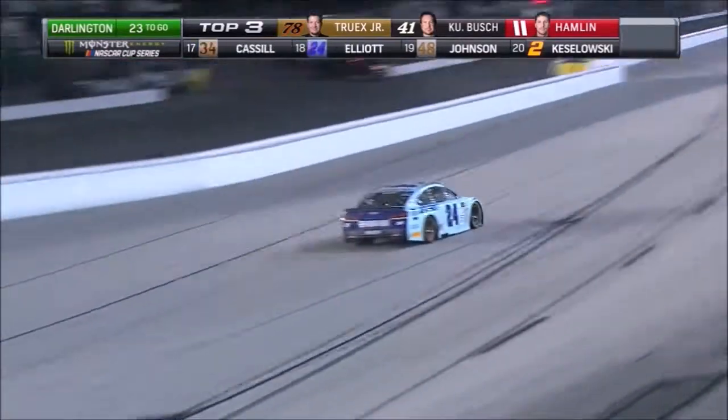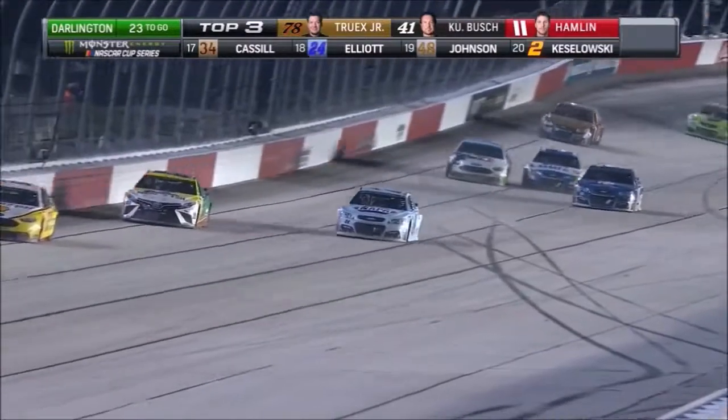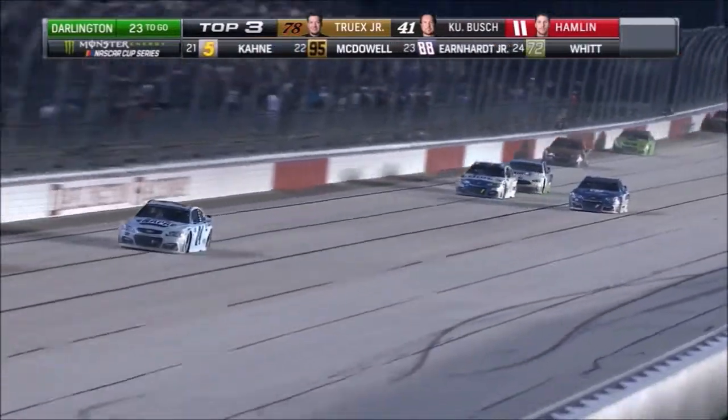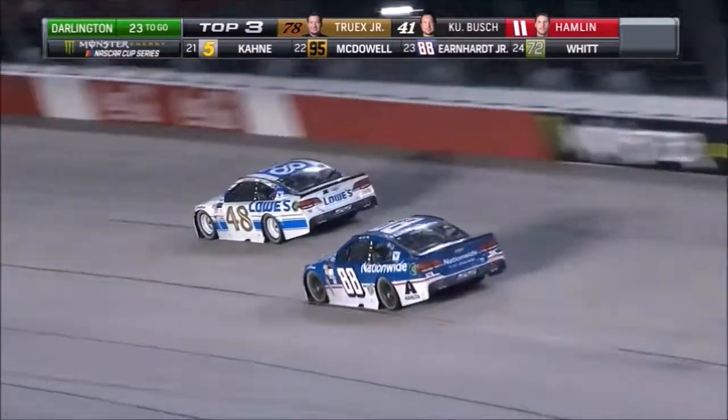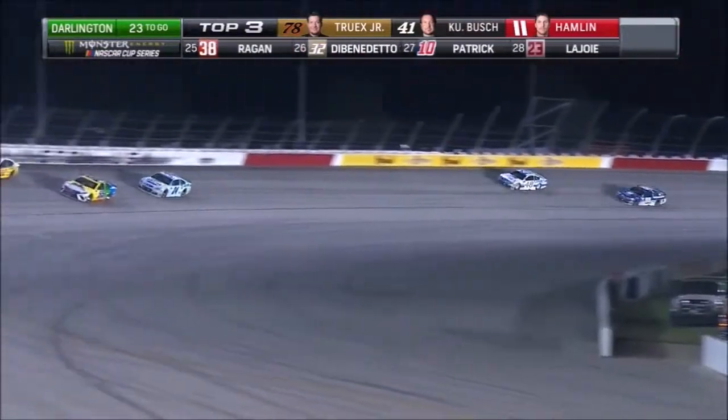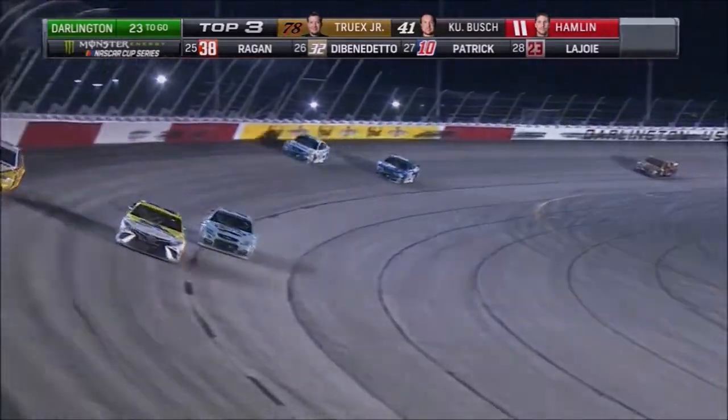Fresh tires for Chase Elliott in the 24. How will they work? And will any strategy pay off for those two as you see the 48 trying to get by the 88? Well, that's what's going to happen. As you have cars on these different strategies, one other thing it does is drive chaos on the racetrack.